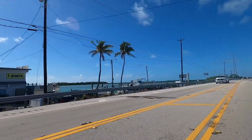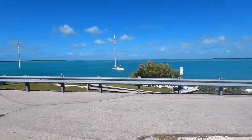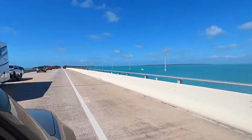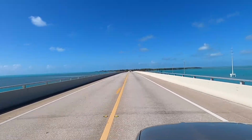Driving this stretch of Route 1 across the Florida Keys has always been like a bucket list thing for me, so I was happy to finally be doing it. The views were just as incredible as I thought they would be. I'd recommend that anyone that enjoys road trips do this drive at some point. However, if you don't like bridges, maybe this one isn't for you.